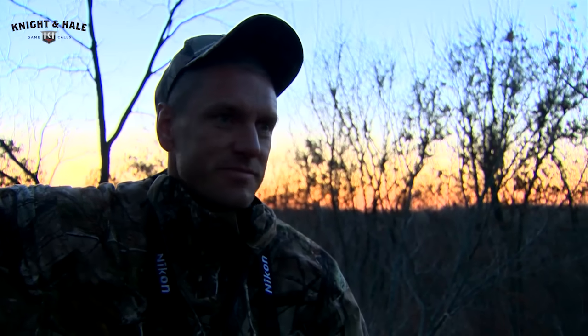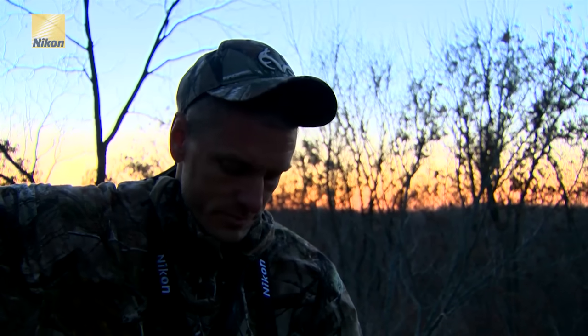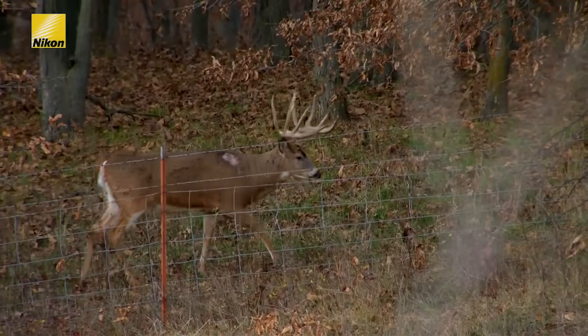I don't know whether to feel excited or to feel a little bit sad because that deer, I'm assuming he's down. I mean, he's been here for, we started hunting him in 2009, so this is the fourth season of hunting that buck. It's amazing, really.